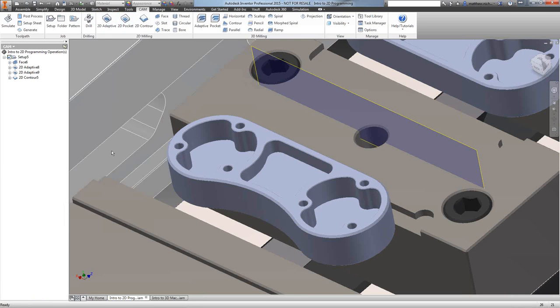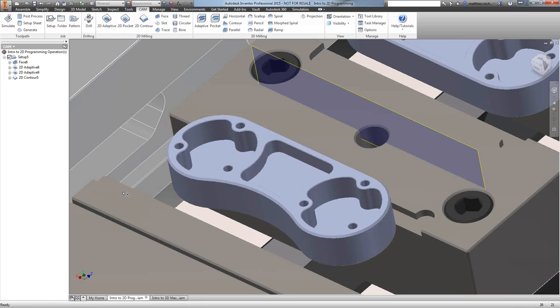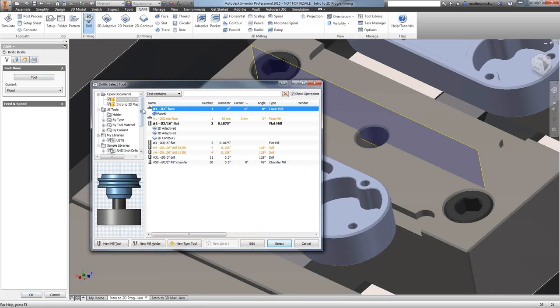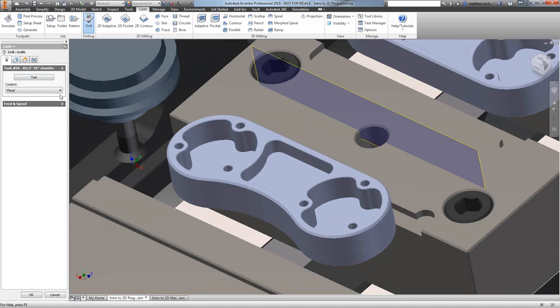All right, and so then next I'm going to move in, and this is where our first unique tip is going to come up. I'm going to drill out these holes. So first I'm going to come in my drill operation, and I'm going to start with a chamfer tool. That way I can spot the holes for my drill operation. That will be next.